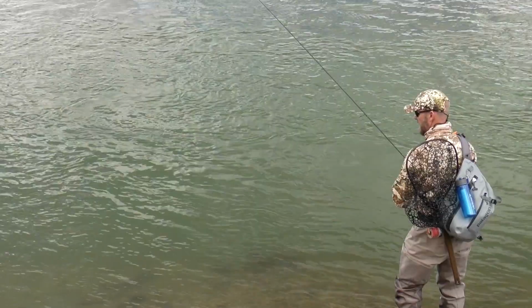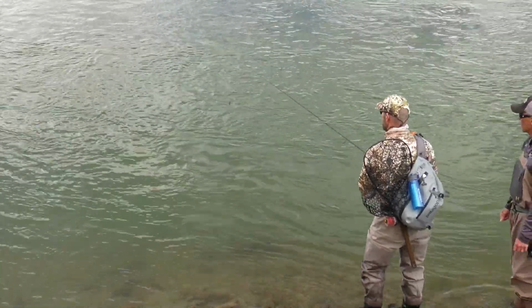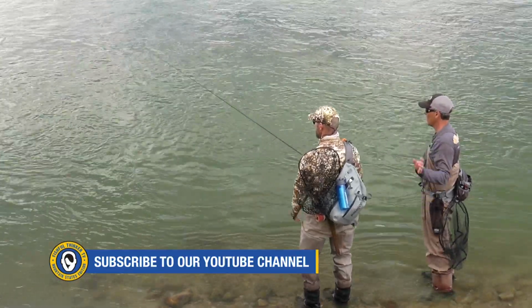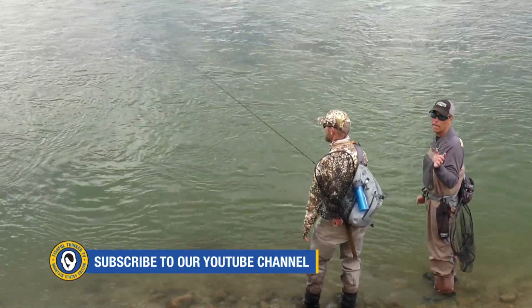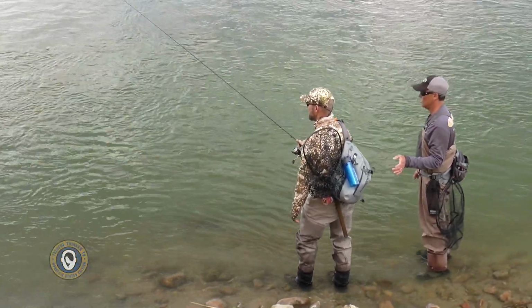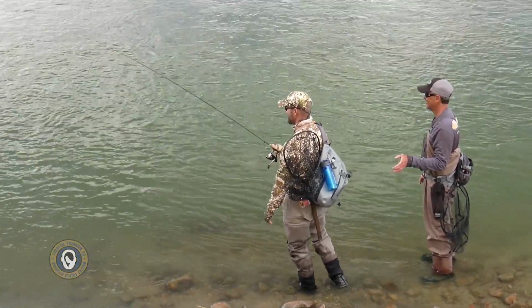Well, and that's the thing. I mean, this water has a lot of color in it. Yeah. So the strike zone is not going to be very big. And that's a tungsten bead, you say? So for fly tiers, it's a 5mm tungsten bead, right? Correct. And it's made out of squirrel hair. Did you shoot this squirrel yourself? No. Just kidding.